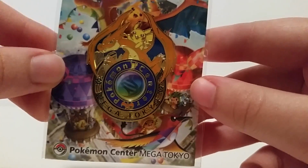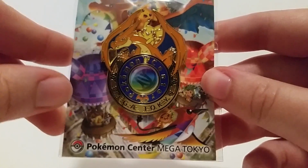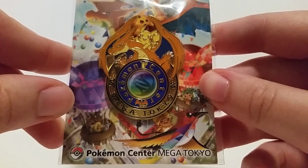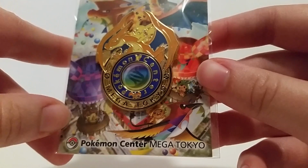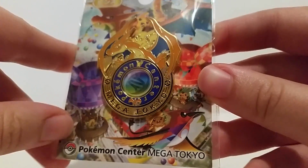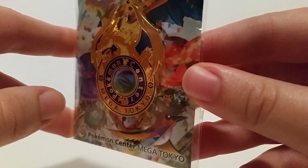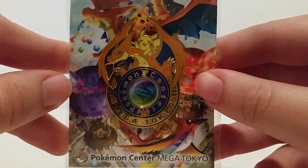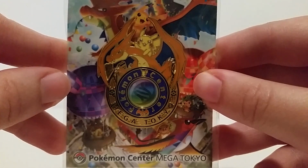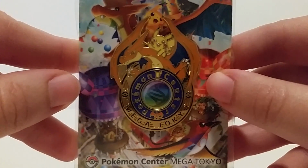And then you have the Mega Evolution Stone. I don't know why I said Mega Evolution Stone, because it's not really a Mega Stone per se. That's like the Mega Evolution symbol, though. So that's the Mega Evolution symbol in the middle. Because it is Mega Tokyo, it Mega evolved. The original Pokemon Center Tokyo used to be in a different location, and now they moved it, so they wanted to say that it Mega evolved to be topical for all the Mega Evolution stuff that's been happening recently, in the hype and all that with the games.